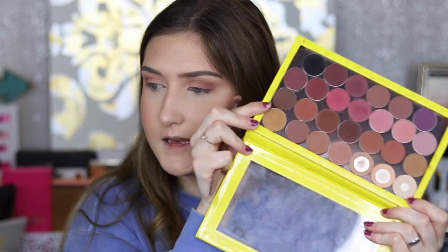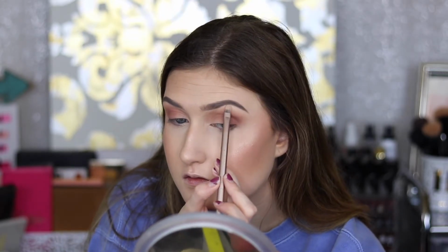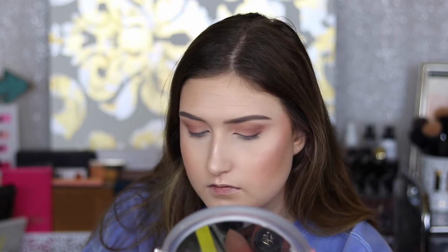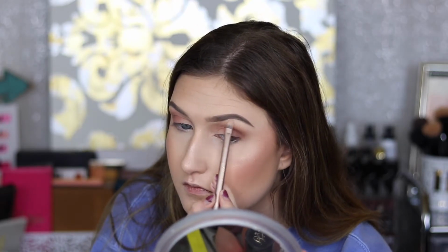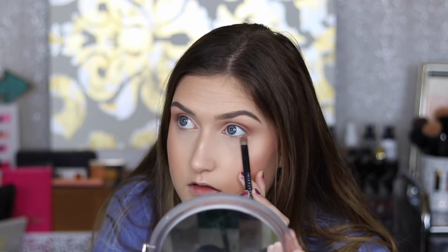And then you can just take any cream bone shade that's matte, and I just pop this on my brow bone just to lift the eye a little bit. And then for the lower lash line, we're going to take that Creme Brulee shade again and just pop this underneath.